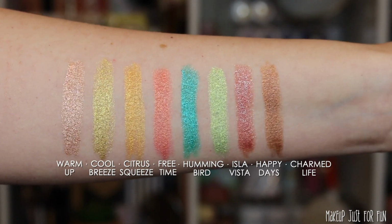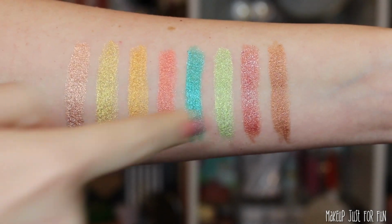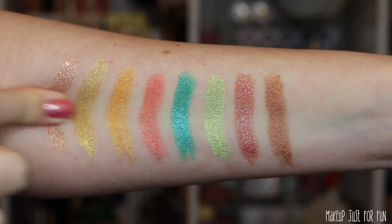And I wanted to give you a smudge test. So I'm going to start off with a gentle smudge, just one finger swipe down the middle. As you can see, didn't budge a thing. So now I'm going to really, really try to mess it up.